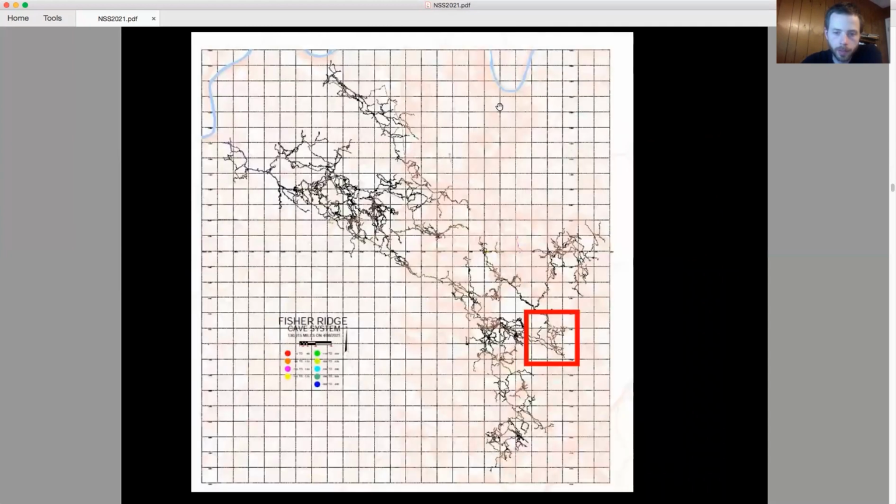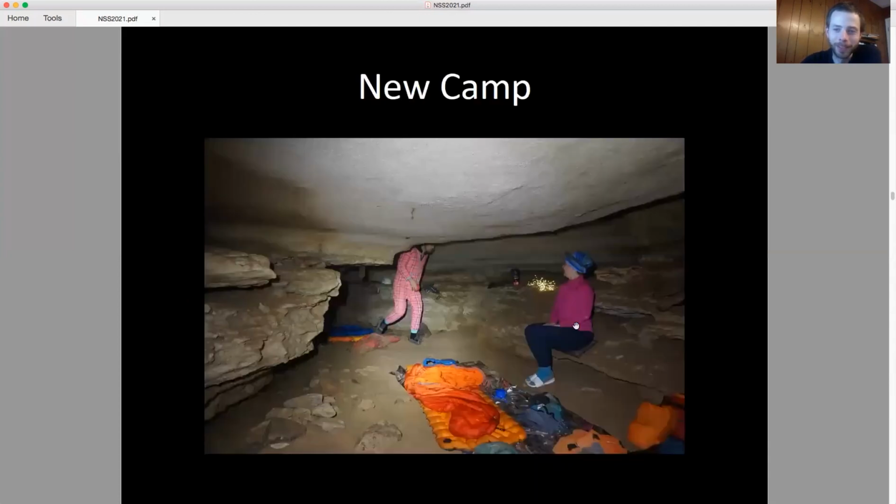So basically this is out here in the middle of nowhere. It's got a lot of potential pretty much in all directions, and there's tons of leads. They didn't even touch any of the vertical leads when they were working on that area before. They didn't rig anything. There were a lot of things that should have been rigged that weren't, so we did all that. This is the new camp that we started for some of that work.